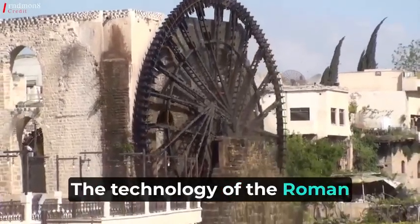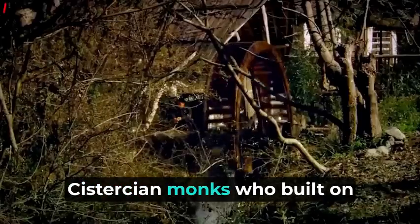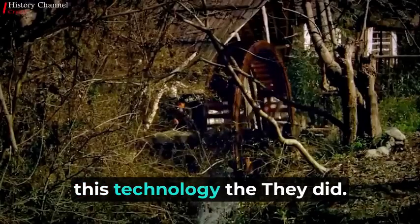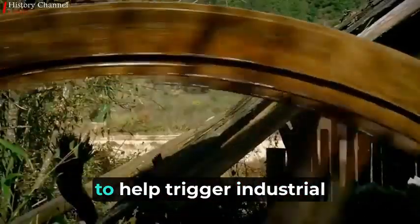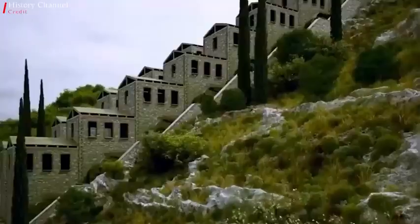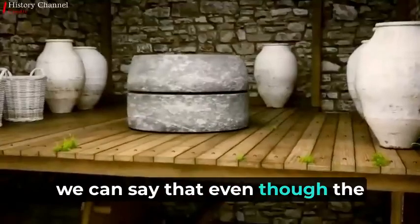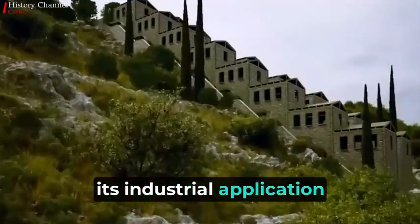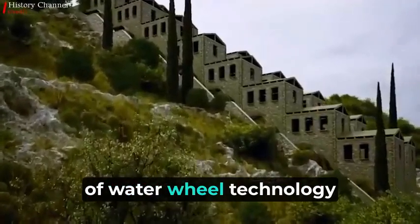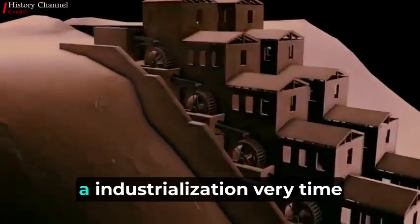Roman water wheel technology was also adopted in the medieval era by the Cistercian monks who built on this technology. They refined it, and that contributed in some way to helping spark the Industrial Revolution. Therefore, we can say that although the Romans did not industrialize, their industrial application of water wheel technology contributed in some way to igniting an industrialization long after their empire had fallen.